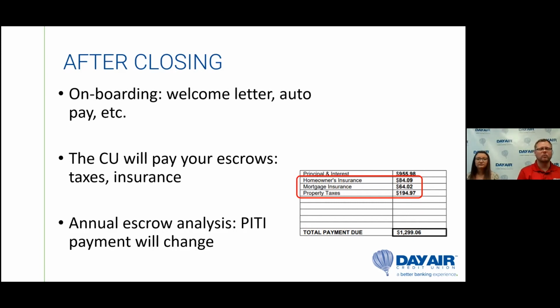Every year we run an escrow analysis, as required by law, and we have a handful of borrowers who say, hey, wait, I thought my payment wasn't supposed to change. Well, you may have a 15 or 30-year fixed loan. The principal and interest portion does not change. However, the escrows tend to go up over time. You've heard that values are increasing. So what is Carl Keith doing downtown as the auditor? He's doing his job, reassessing your house, how much it's worth, and your tax bill goes up.